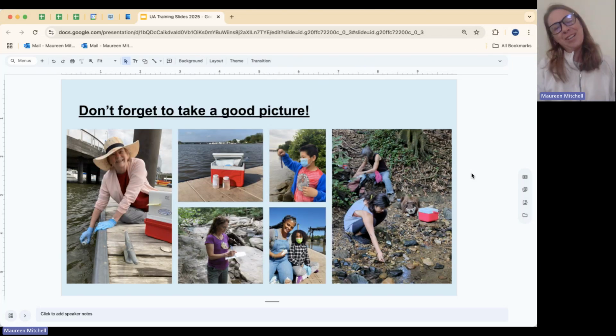And then please take a good picture. I have to do so many reports and presentations. And so a nice selfie, especially if you see something interesting, good or bad at your site, taking a picture and noting what's happening. This helps me with reporting. That helps me share data on social media. It's always fun to see your face that week. Take pictures.